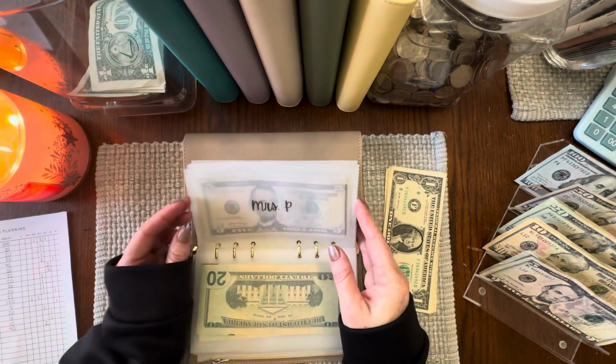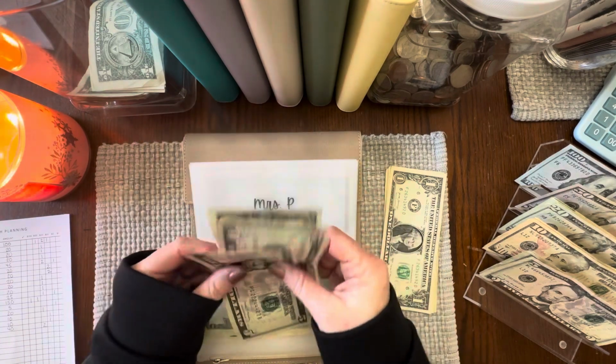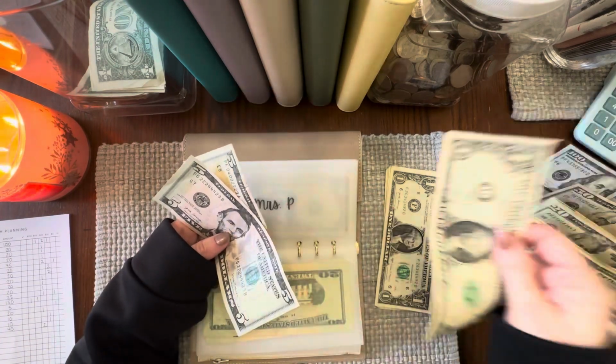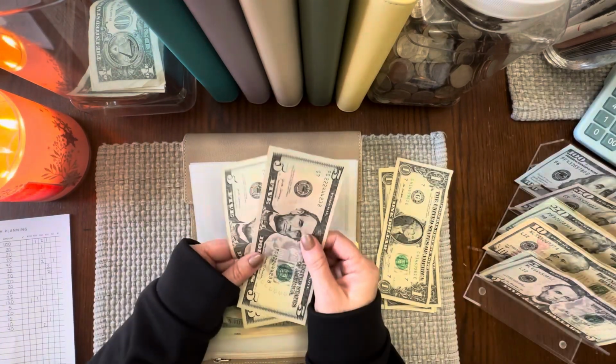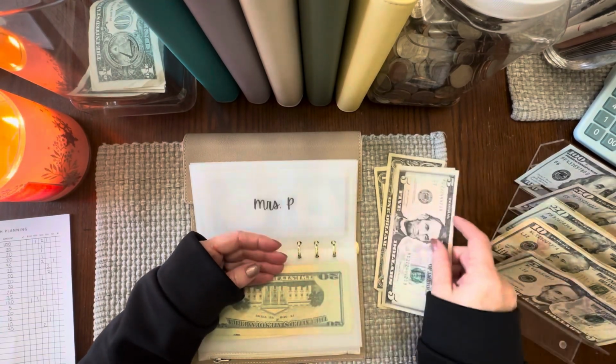My envelope, let's see here, do I have, oh, I do have some dollars. Let me pull my dollars out. All right, so I'm gonna save my $1, but I'm also gonna save my 5s, okay? I'm going to put that into my $5 savings challenge.